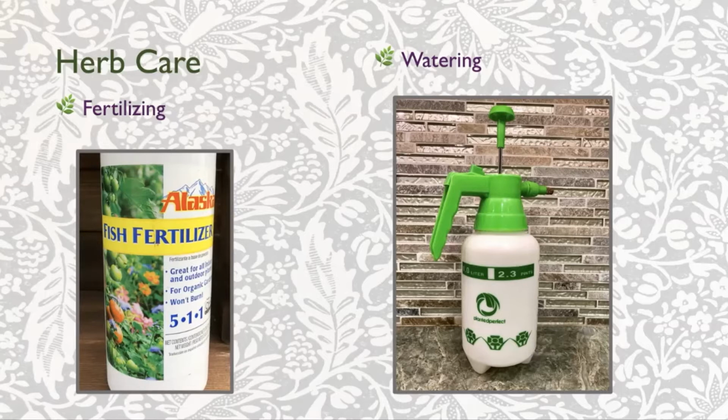The only thing you have to remember is you don't want to over fertilize your herbs. They only need to be fertilized at most every 2 weeks. I tend to actually wait longer. If I notice that the leaves are starting to yellow, I may fertilize a little bit sooner than that. So I use a little bit of this fish fertilizer, and I mix it in water and water my plants with that about every 3 weeks to a month, actually, but you can do it every 2 weeks.